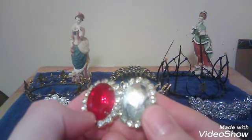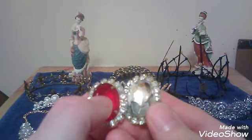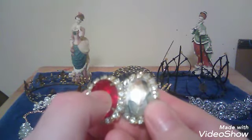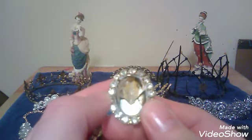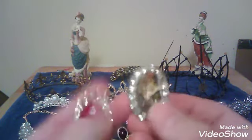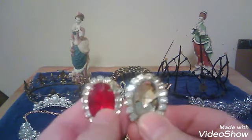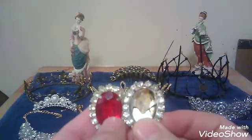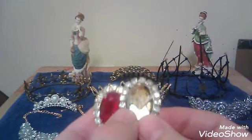I'll probably repair the stone once again, and this time I'm going to make sure that it's a special glue that's going to last a while. Probably a good crazy glue or a nice extreme super glue would do the trick. But these are one of my favorites. I wear them with my red dress with the gold embellishment, and I love them.